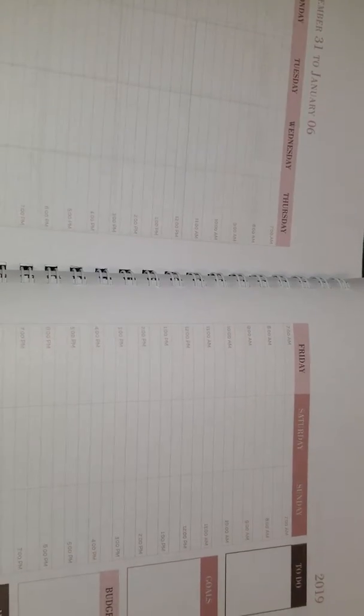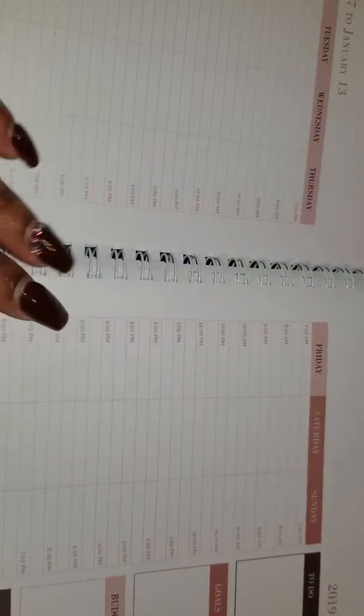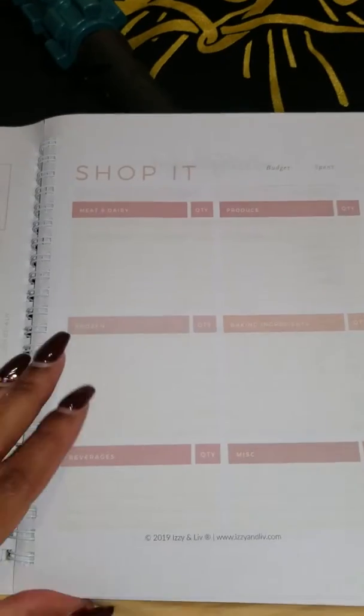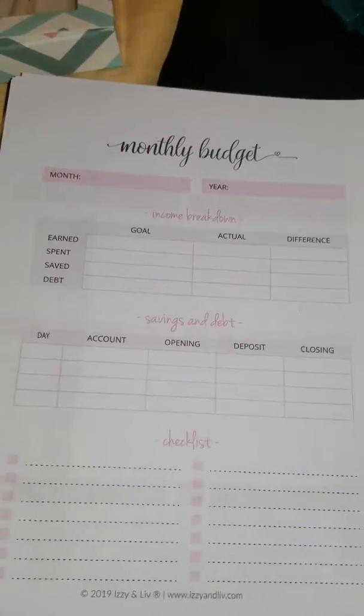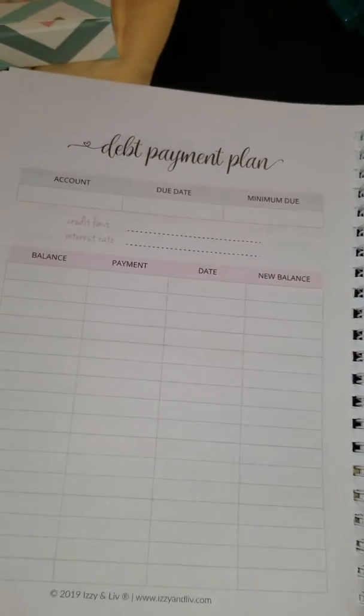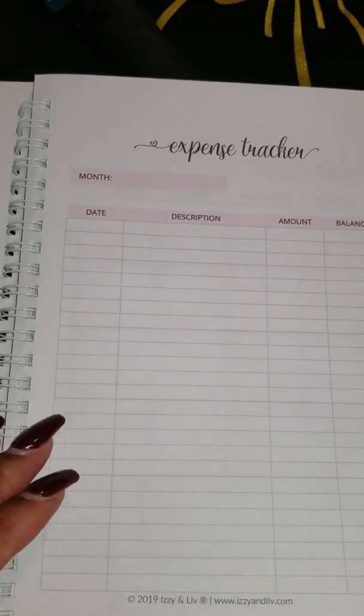Then it has space for you to put in your schedule for the different times each day. There's not a lot of space for each day, but if you have appointments or anything, it's a great way to keep track of that. And then at the end of the month, it has a meal plan. It also has a shopping list where you can put your budget and how much you spent. It has a monthly budget page, and it has a monthly bill page, which is very helpful. If you're trying to get out of debt, I like that. It has a debt payment plan that you can make, and also an expense tracker.